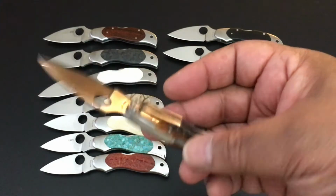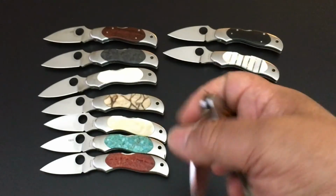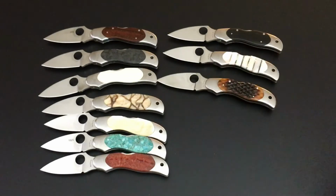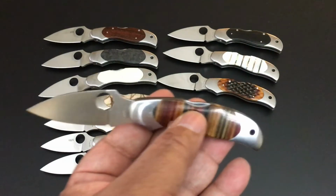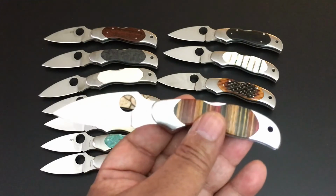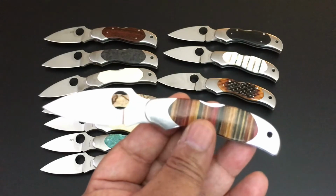This is jig bone. See just how nice they are in such great collection. Again, as I said, each and every one of them have their own little certificate saying that there are only 1,600 in the world. This is the 2008 distribution of the Kopas.